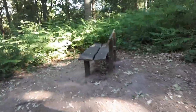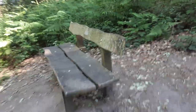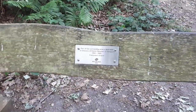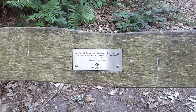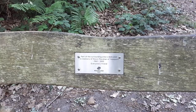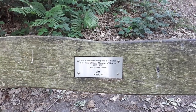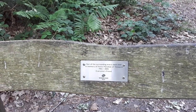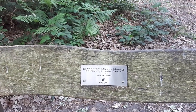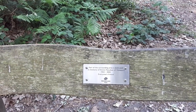I got a bench here. Part of the surrounding area is dedicated in memory of Kevin Manahan of Newport, 1965 till 2005, everyone's friend.